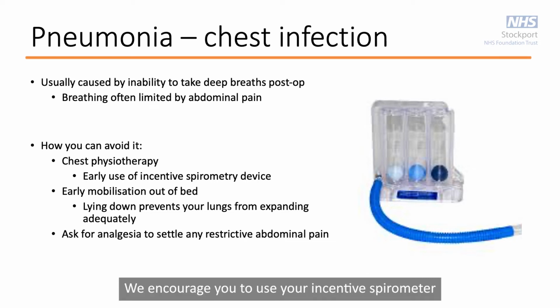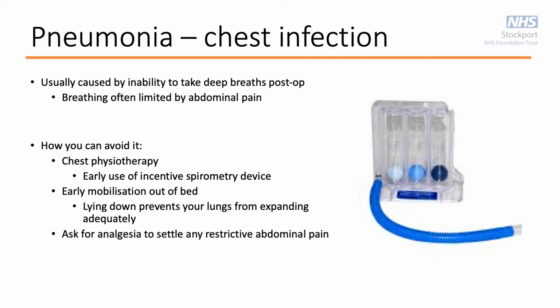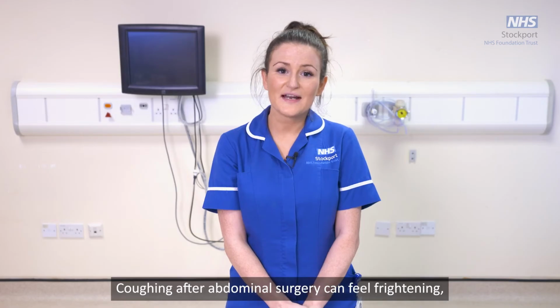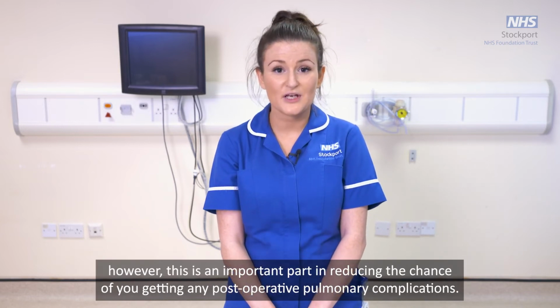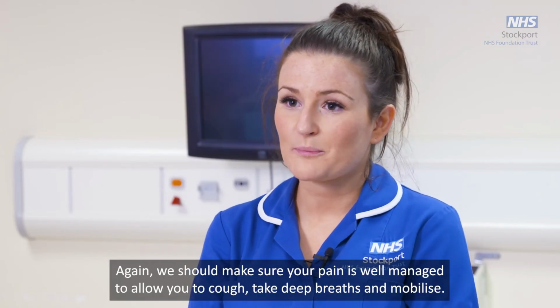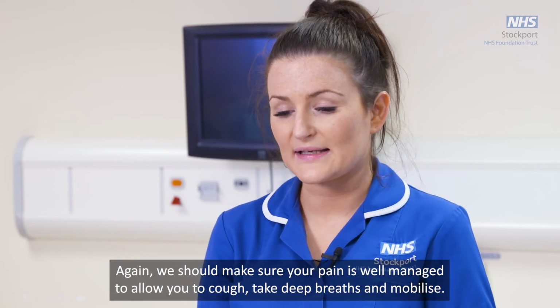We encourage you to use your incentive spirometer 4 times a day before you come into hospital and every 30 minutes after the surgery. Once you are more mobile, this can be reduced. Coughing after abdominal surgery can feel frightening. However, this is an important part in reducing the chance of you getting any post-operative pulmonary complications. Again, we should make sure your pain is well managed to allow you to cough, take deep breaths and mobilise.